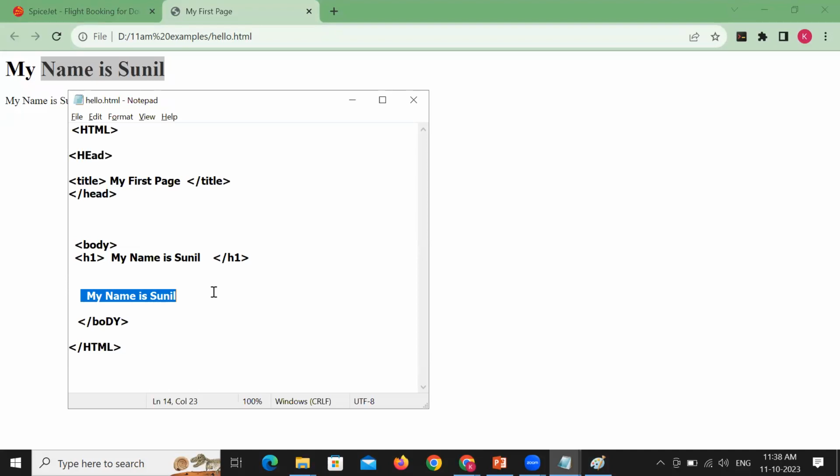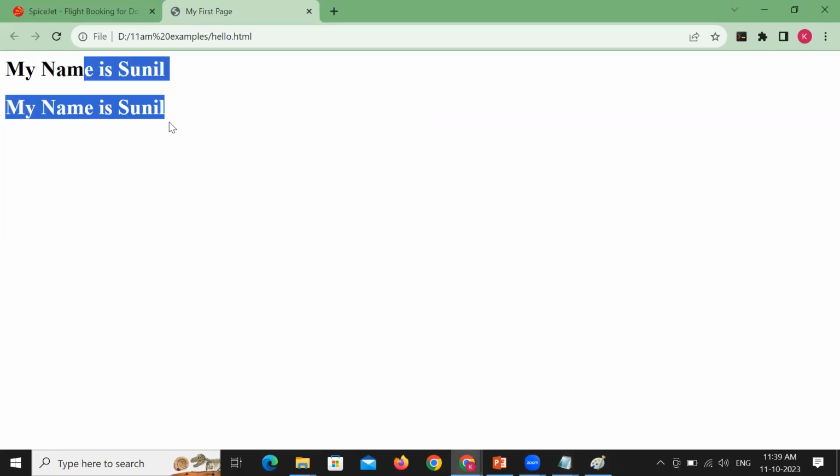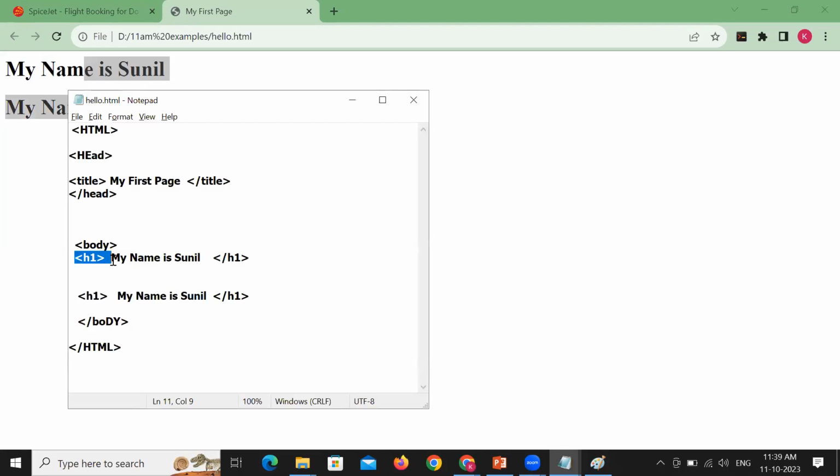Can I also place the second one in H2? H1, there'll be two headings. How many headings am I mentioning here? Two headings. So refresh. Are you getting two headings? Perfect. Okay, so what is your heading tag? H1 is the heading tag.